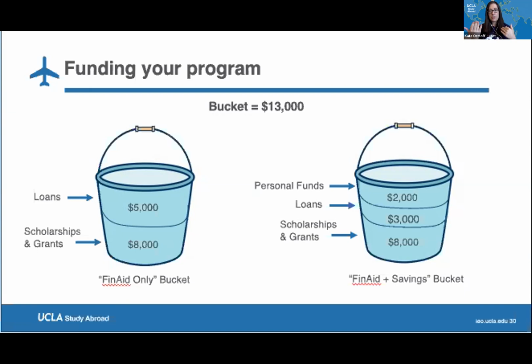But now, because we have $2,000 in personal funds that we're adding in, we only need to take out $3,000 in loans, which for many students might feel like a better number. Obviously these numbers can really vary, but it shows how a little bit can go a long way in the overall cost of your program.